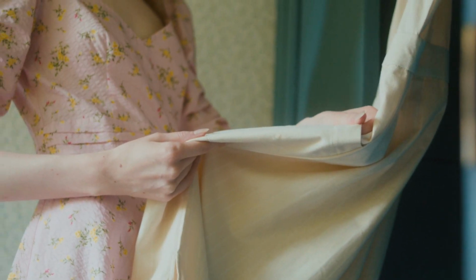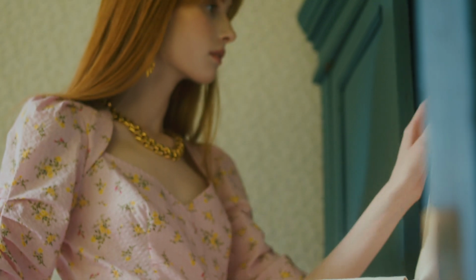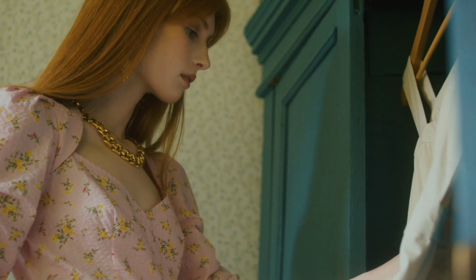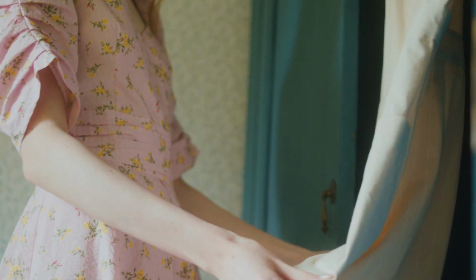Also, if the item is in perfect condition, I would highlight that as well. Even if you've worn it once or twice, if you've taken care of the garment, that should factor in how much you're selling it for. And it's definitely a quality that is more tempting for a buyer.